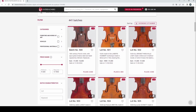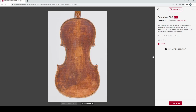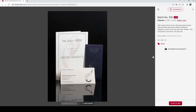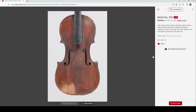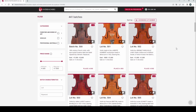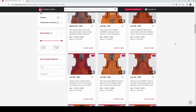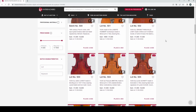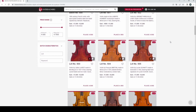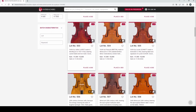So let's start off with the first one here. We have an 18th century French violin with an Amati label, 1500 to 2000 euros, that's the estimate. 359 length of back, looks like an interesting enough instrument. We've got a few more French trade violins there, Lebert, Humbert, JTL, but of the better level. Also worth looking at, but like I said, we're a bit limited here.